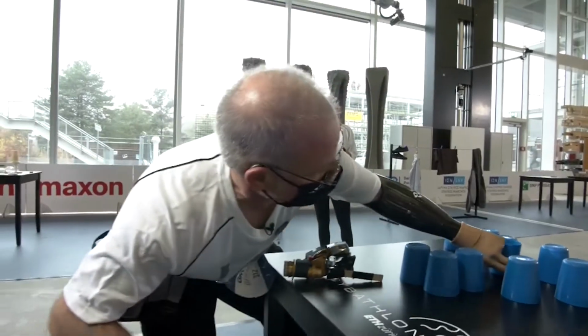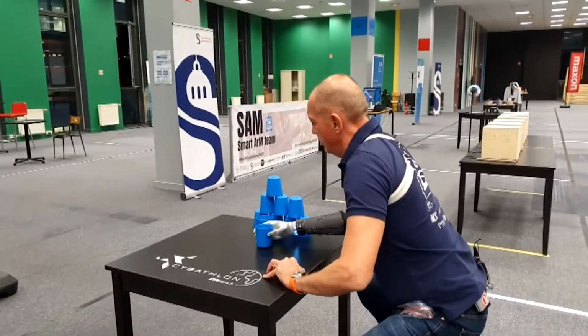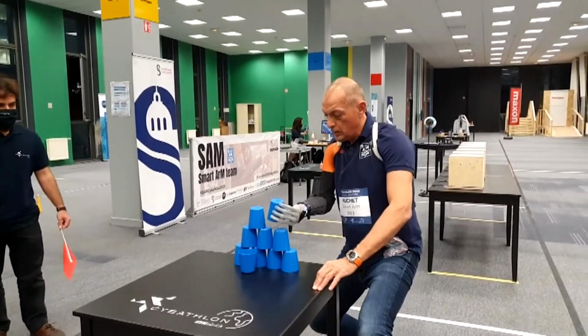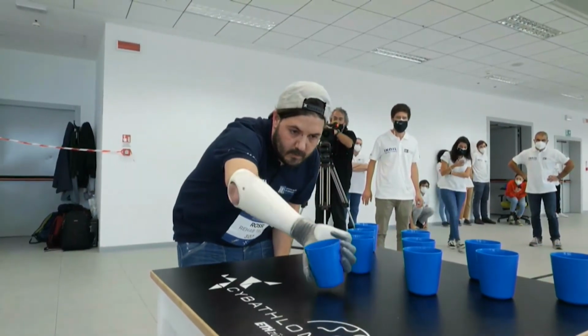A task in which the pilots use very different strategies is the final task. Here the teams have to stack cups. And here we see the whole variety of strategies. The pilots use completely different methods, depending on the prosthesis.